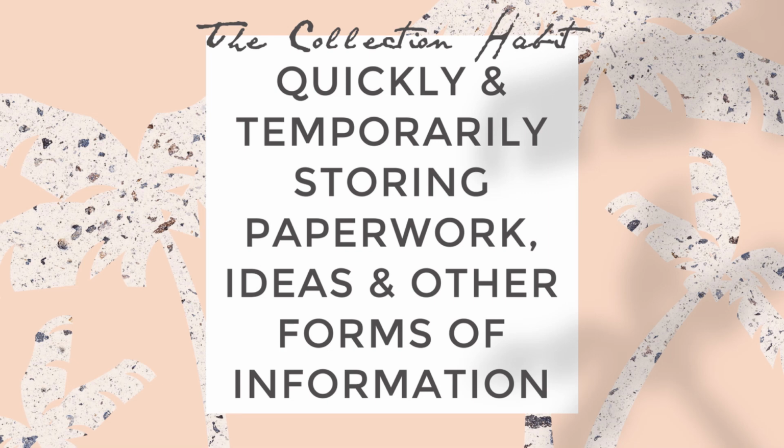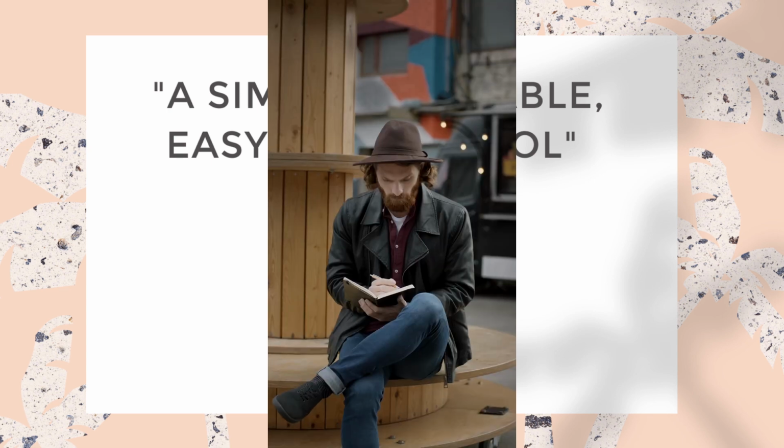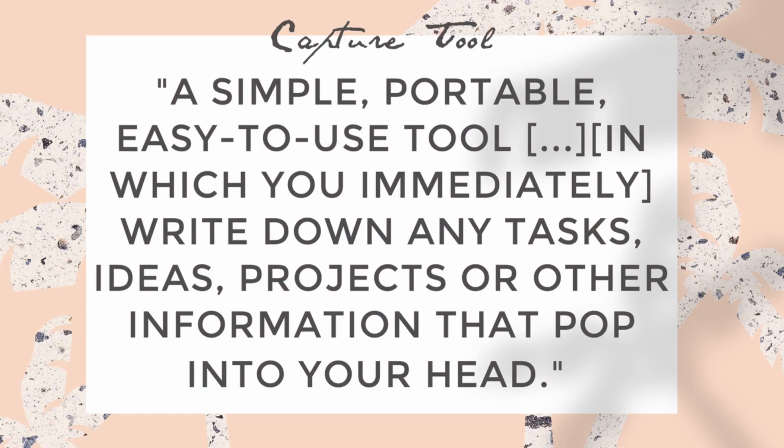According to the book, the collection habit is to have a very few amount of places to collect information and papers and stick to that system. And the first way that the author recommends to do this is using something called a capture tool. The author defines a capture tool as a simple, portable, easy-to-use tool for capture, small notebook or small stack of index cards or even smartphone, in which you immediately write down any tasks, ideas, projects, or other information that pop into your head.